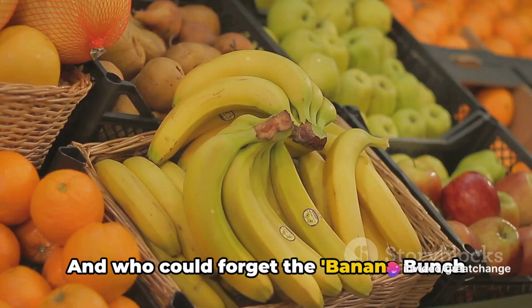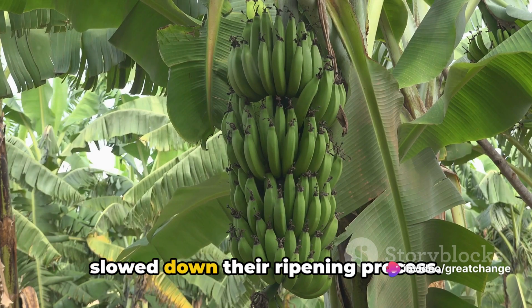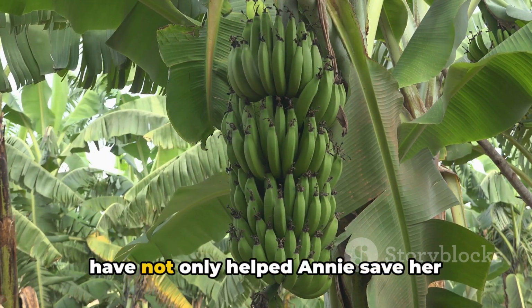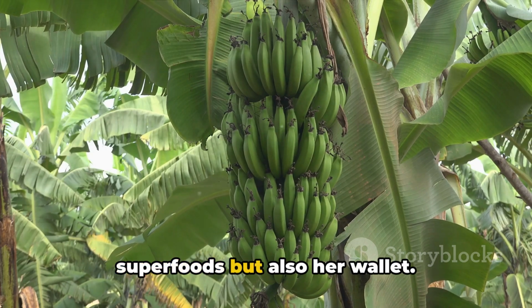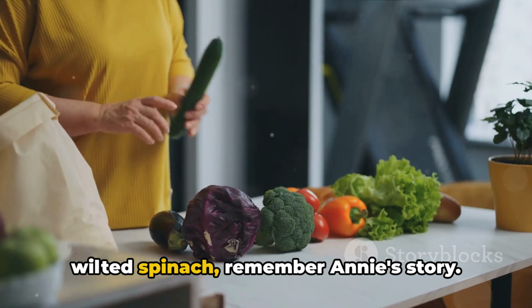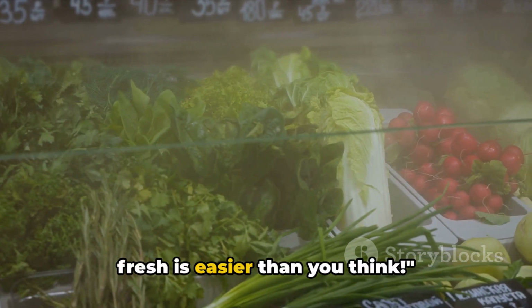And who could forget the banana bunch break? By separating her bananas, she slowed down their ripening process. These simple yet effective strategies have not only helped Annie save her superfoods but also her wallet. So the next time you find yourself with wilted spinach, remember Annie's story. And remember, keeping your superfoods fresh is easier than you think.